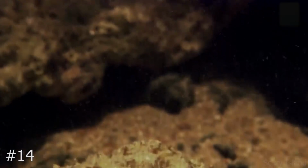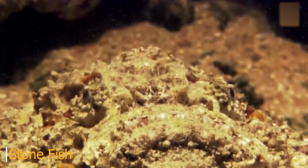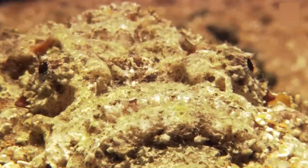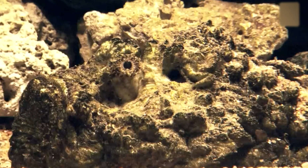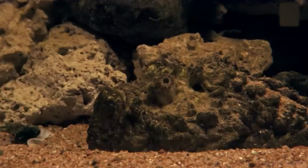Stonefish are a family of fish called Synanceiidae. They are famous for being the most venomous fish in the world, with a sting that causes excruciating pain in humans. Their name comes from their ability to blend in with rocky seafloors and amongst coral, which is what makes them so dangerous as they are easily stepped on by people.